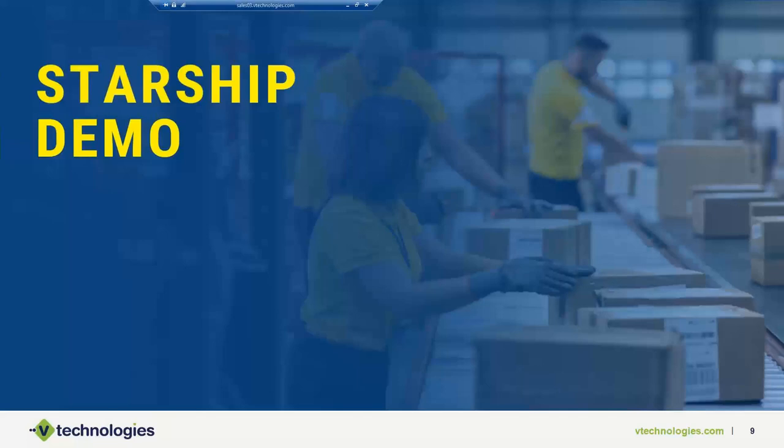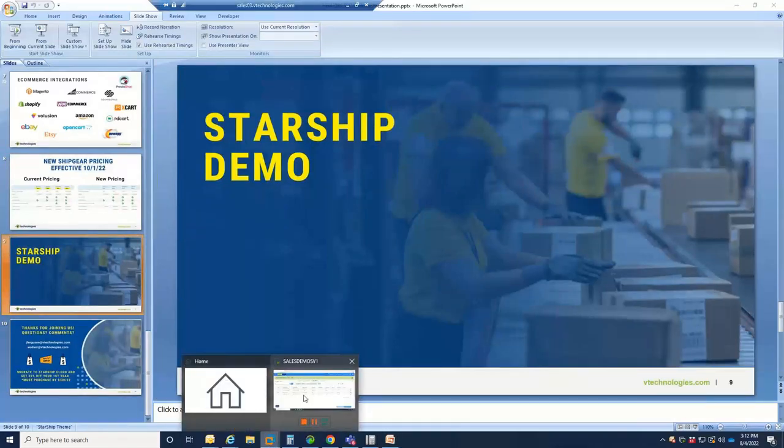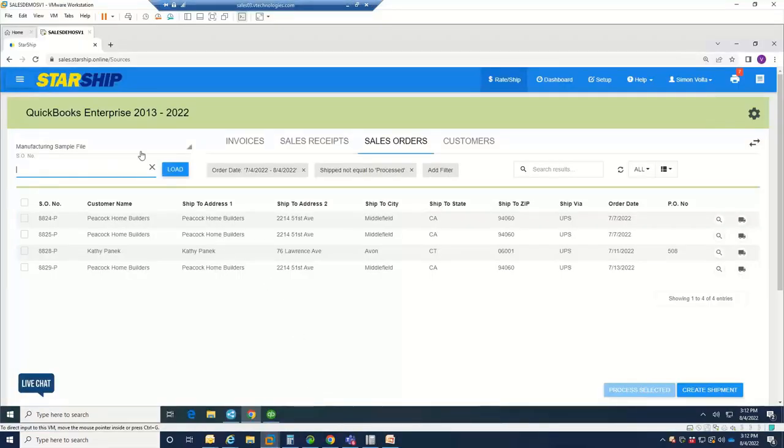All right, so let's just jump into the demo here quickly so you can all see what StarShip does and how it all works with QuickBooks Enterprise. As I said, you basically will have a dedicated URL to your company that you will all log into initially every morning to start processing your shipments. One of the things to note is that this is your homepage here. As you save orders in QuickBooks, you will see all of your orders start to populate in this home screen. So you can easily start processing shipment by shipment. You can batch process shipments here. Whatever you like to do is an option for you as a user.